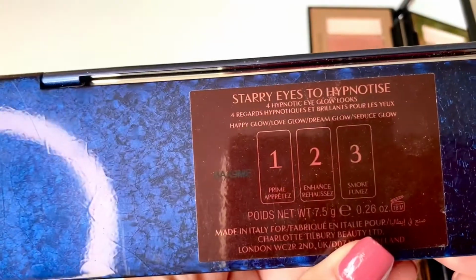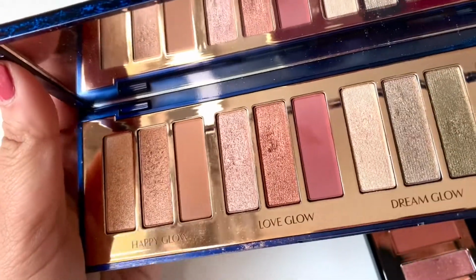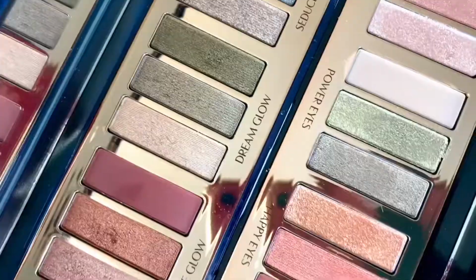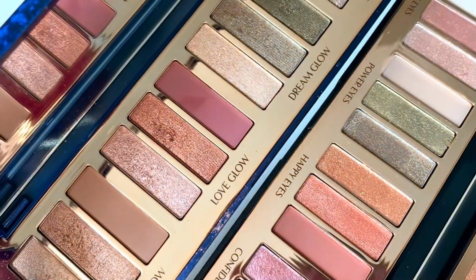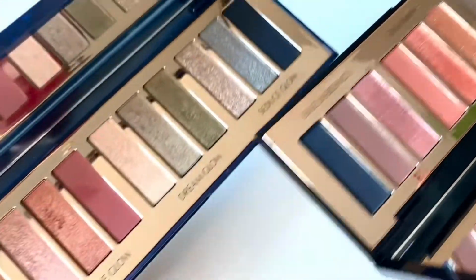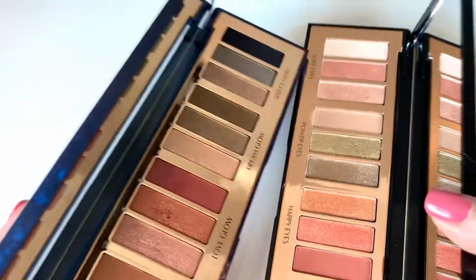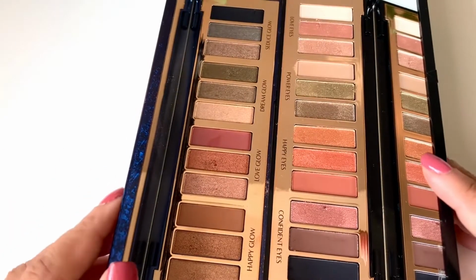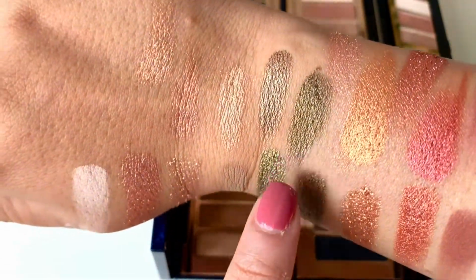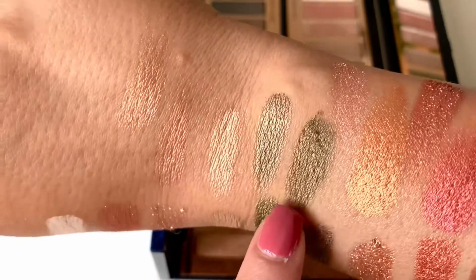And now let's look at Starry Eyes to Hypnotize. Now, when I looked at this palette, I instantly thought of this one because this, in my opinion, does have quite a few similar shades, especially the green. The Power Eyes and Dream Glow, I thought were similar, and I almost considered not getting this palette. Even if you look at Love Glow and Happy Eyes in here, they seem sort of in the similar shade range. And of course, they both have the black. So this is a palette which I think will have a lot in common with the new palette. So yeah, I do think that the green shades are similar. You probably will not notice a difference once they're on the eyes. These two shades are similar, except this is matte and this one is metallic, but pretty much the same.